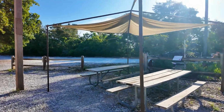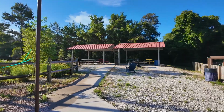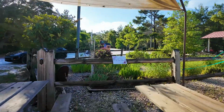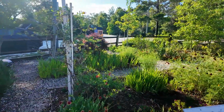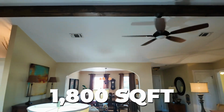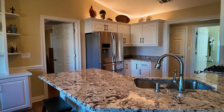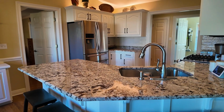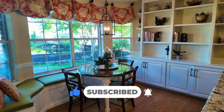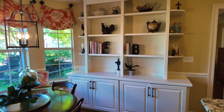This is an excellent place for birthday parties where you can see that there's some gazebos and just covered areas to sit, which is really awesome. And then there's a garden over here that is gorgeous. The home is stunning. It is a 3-bedroom, 2-bath, about 1,800 square feet with tons and tons of add-ons. So here you can see where they renovated the kitchen with gorgeous backsplash, new countertops. And then over here, this is such a cute area with the kitchen window seat and then the built-ins, adding so much character.